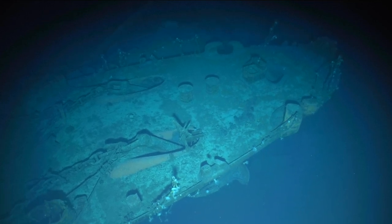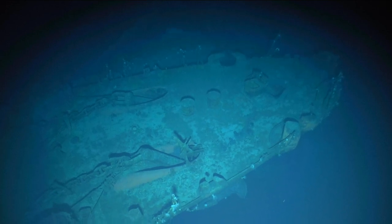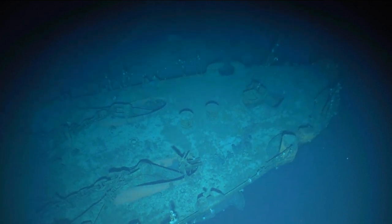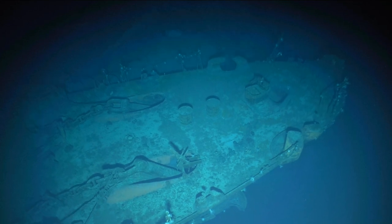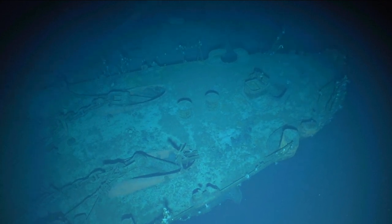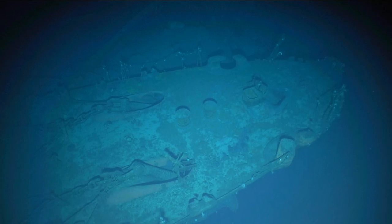As we continue to do this, and as we get to the point of shifting forward, the tip of this bow would be a target that we would be interested in looking at when we get that opportunity. This is perfect right now. Thank you very much. Yeah, this is looking really good. It's amazing to see both of those anchors right there. It's a very impressive sight.